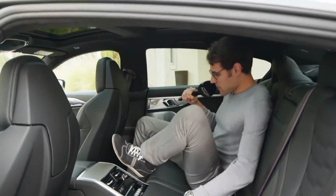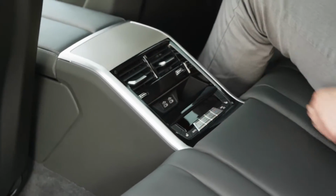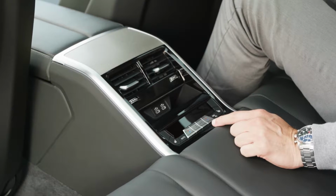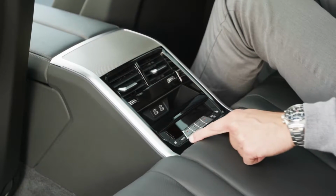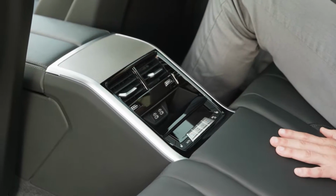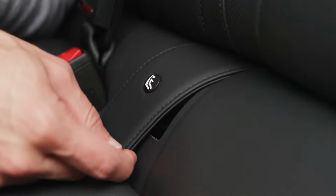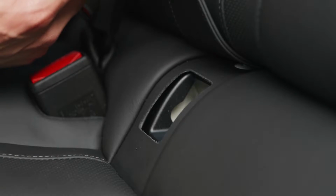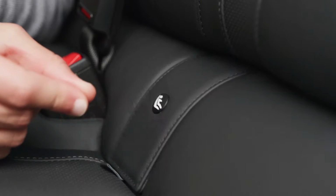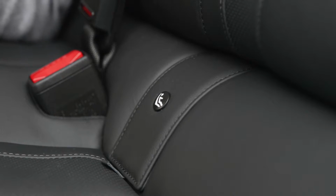And we can also take a look at this middle console in detail, because what you have here are 2 more USB-C supplies. And then you also have a separate climate unit. So when the car is powered, you have seat heating and also can adjust the temperature right there for the rear passengers. And even cooler, by the way, is that the Isofix is being held back by magnets. See here, Isofix, and then plop, magnet. So yeah, that's really nice execution.